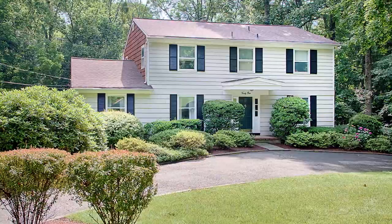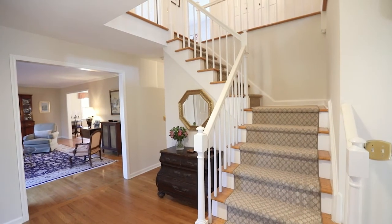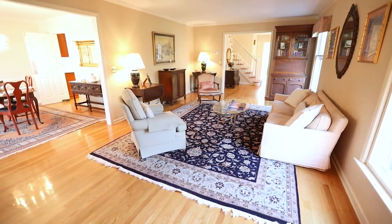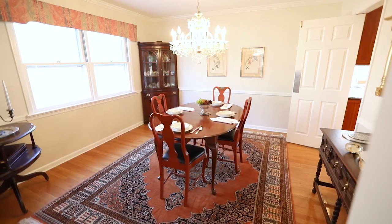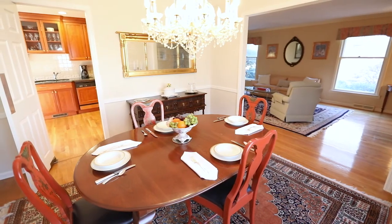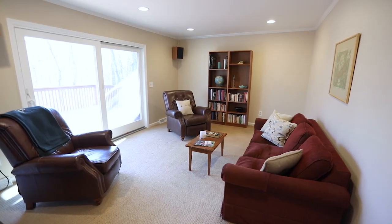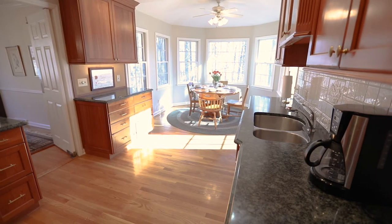Welcome to 41 Wilcox Drive in Mountain Lakes. The perfect colonial offering a traditional layout. The formal living room opens to the dining room. There is a first floor office and family room. The expanded, updated kitchen opens to the back deck.